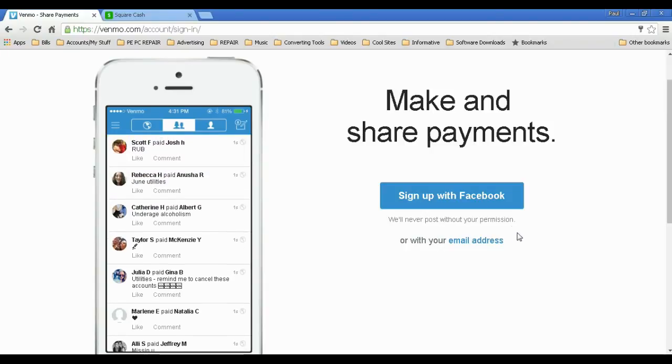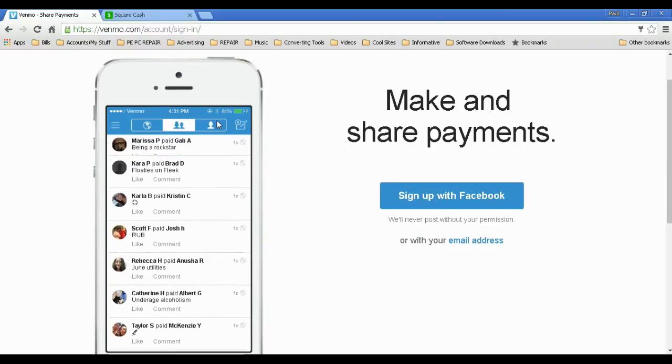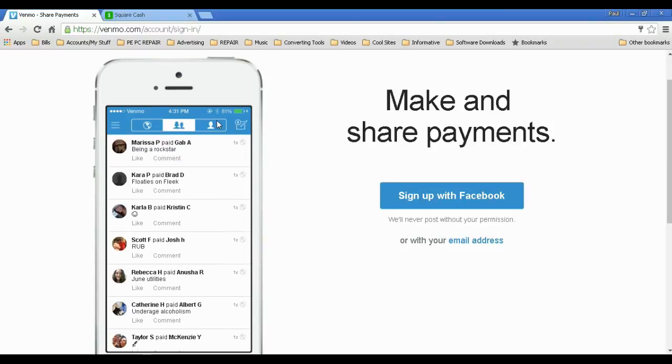So you can actually sign up with your Facebook, and the same with all of them is you can link, when you're sending money, you can link your credit or debit card, or you can link your bank account to it.